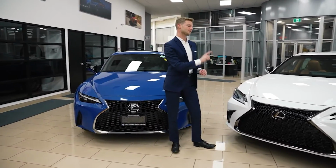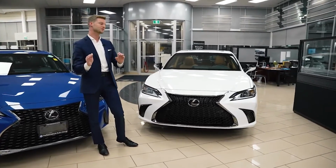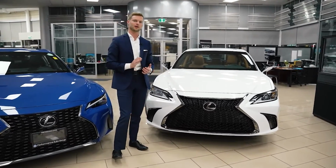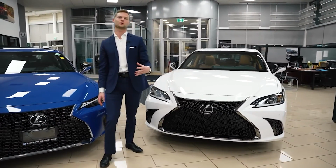And the ES has a little bit more of that soft, cushiony, quiet ride. Still enough power that in a straight line, you could step on it and go. Takes regular gas, so a little bit better on gas as well, the fact that it's front wheel drive.